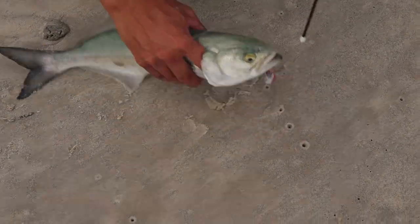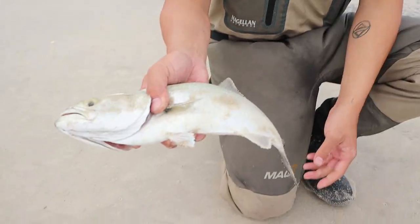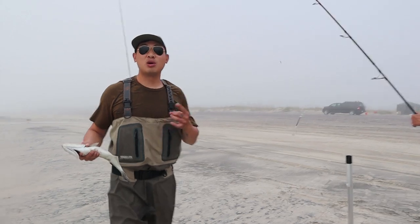Going, Dad. Whoa. Oh, nice. That's a good size one. We're definitely keeping this one to eat. We're gonna make bluefish cakes. Do we bring relish though? Maybe.